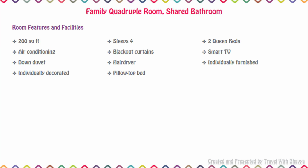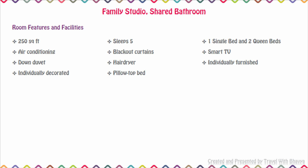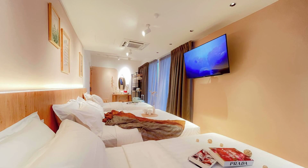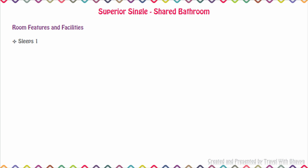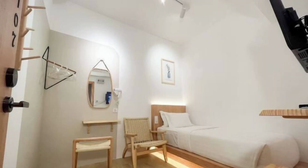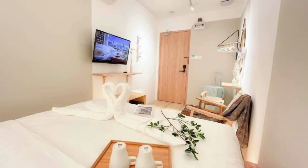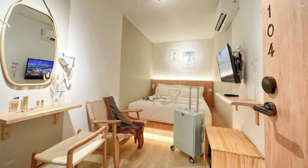Room category 5. Room category 6. Room category 7. Room category 8. Room category 9. Room category 10.